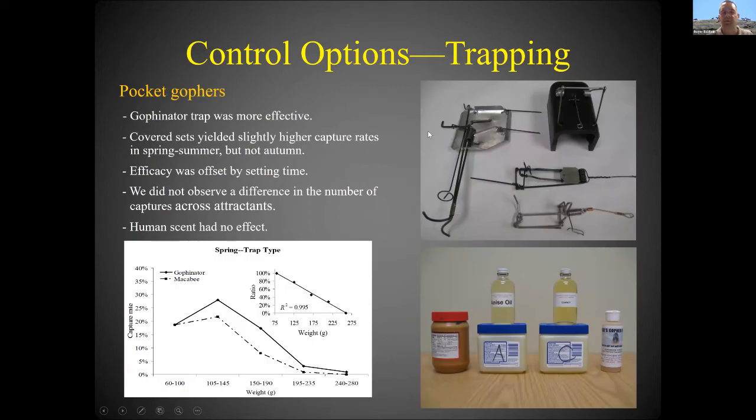Now, trapping is also commonly used to manage pocket gopher populations. In fact, I think it's a very good tool when it comes to managing gophers. Of course, there's a wide variety of different traps out there in the market. I have a book that was published by a colleague of mine many years ago on different kinds of traps that have been patented for gophers over the last 100 years, and it's probably an inch to an inch and a half thick. So there's no shortage of different kinds of traps out there.